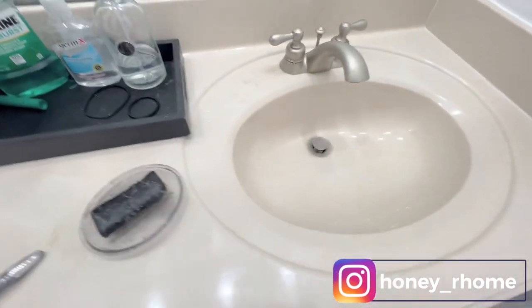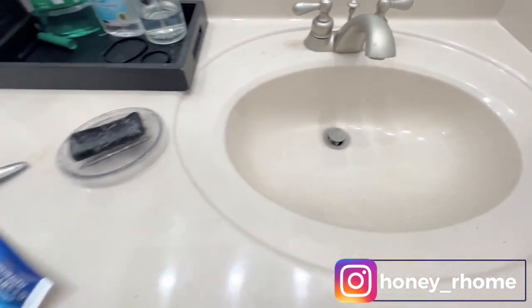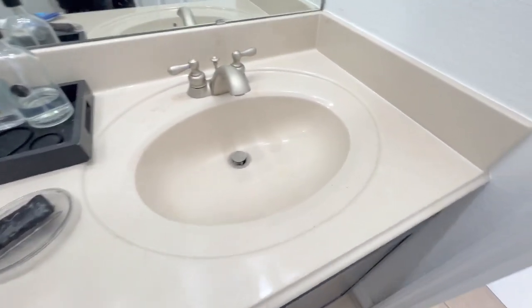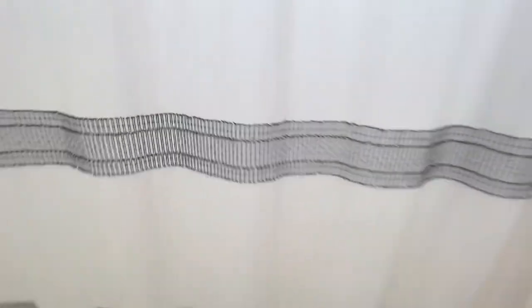My son is the one who mainly uses this side of the counter. My daughter has her own side, but I will not be cleaning her side in this video. Their bathroom is almost like a Jack and Jill, except my daughter's room is connected to the bathroom and she has her own sink. And my son's room is not, but it's literally right outside of his room.